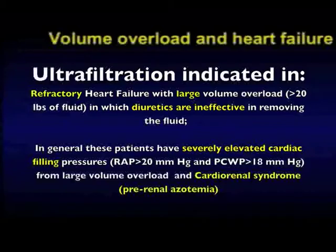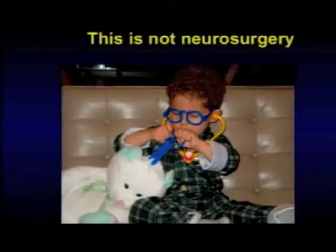In summary, ultrafiltration is indicated in patients with refractory heart failure with over 20 pounds of volume overload, in which diuretics are ineffective in removing the fluid. In general, these patients have severely elevated cardiac filling pressures, both right and left side, and large volume overload associated with cardiorenal syndrome. Be happy to take some questions if there are any.